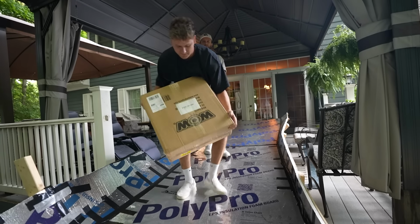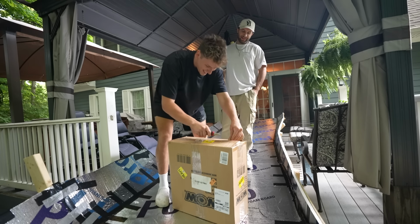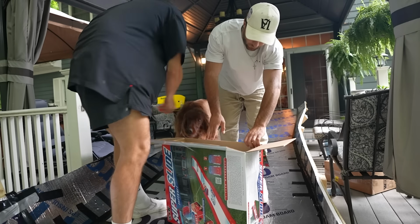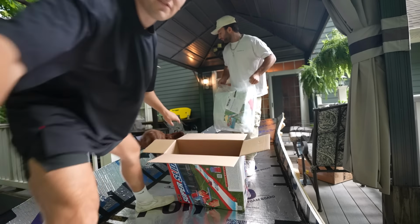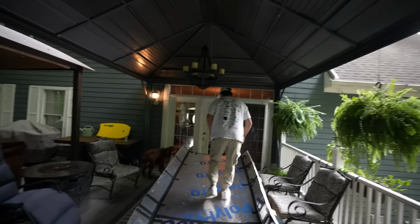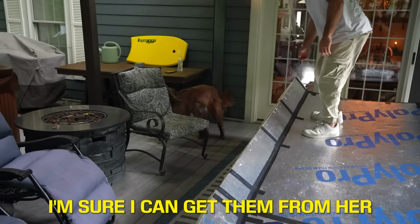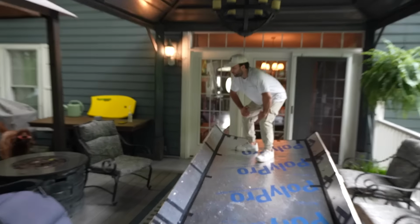Oh my God. I just cut the water slide. Nope, Lulu, we need those. She just took the stakes. Lulu, we need those. I'm sure I can get them from her. Watch, it's the art of surprise.